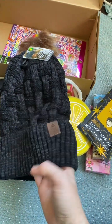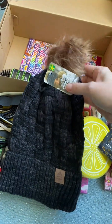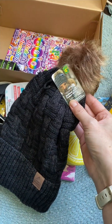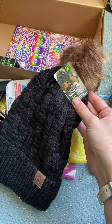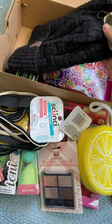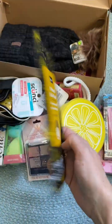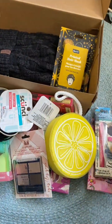This is a True North, and the Sherpa lining on this is so nice. This is actually from Dollarama, which is another dollar store here in Canada where everything's $5 or less. But I think everything else in this giveaway is from Dollar Tree, true to our Dollar Tree style.